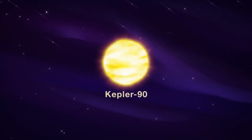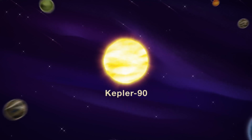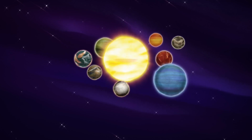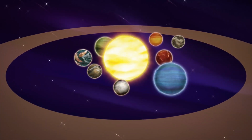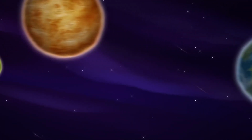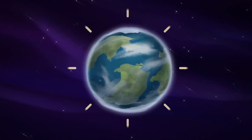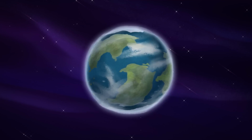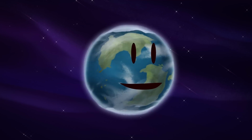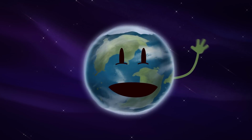For example, the star known as Kepler-90 is similar to our sun, and it too has 8 planets. But they're all huddled super close to the star, well inside of the habitable zone. But the longer we look, the more likely it becomes that one day we'll find another little blue, water-covered planet right in its own comfy habitable zone. And that would be a planet worth a closer look indeed.